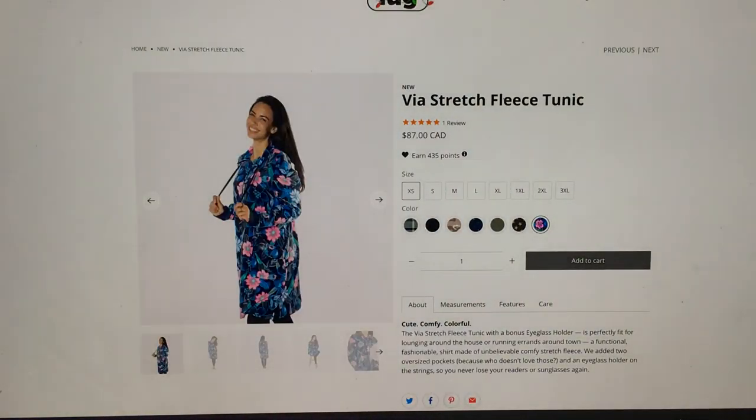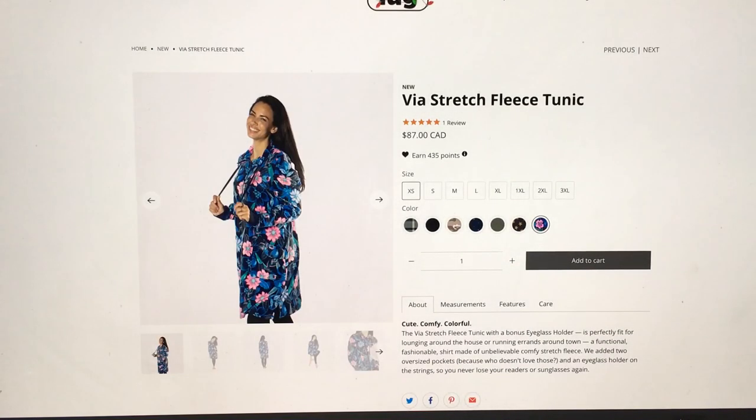Oh my gosh. Okay, you know what? I gotta wait for a sale, because I think I'd like to get one of these. And I'd love to see how it feels once it's on. So, okay, let's read. Cute, comfy, colorful. The VS stretch. Oh, it's stretchy. Yes, they actually go out of their way to say stretch, which means it does have stretch to it, because sometimes these things just don't, and it's so uncomfortable. So I'm so glad that they've actually gone out of their way to say stretch.